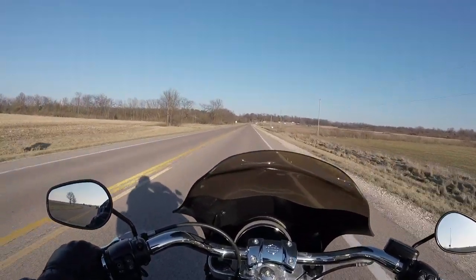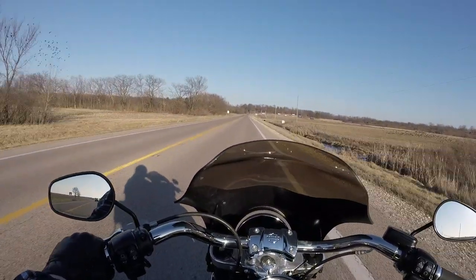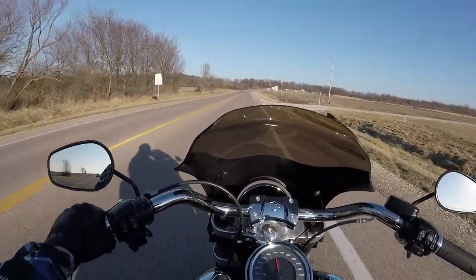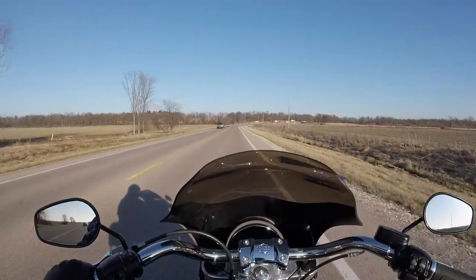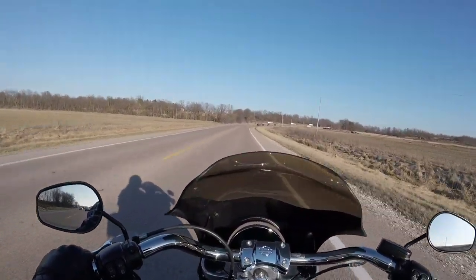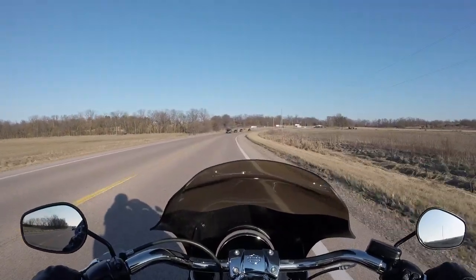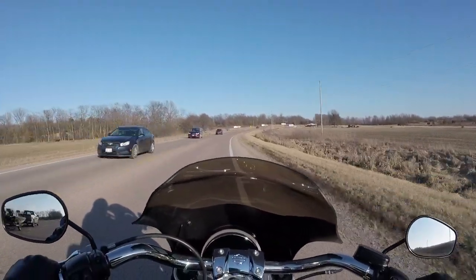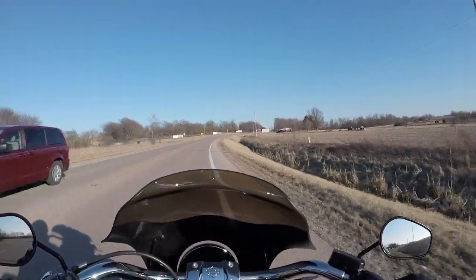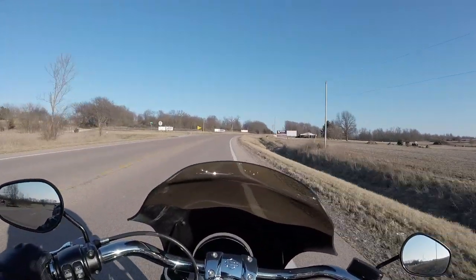If you want to mix a little bit of getting rid of the wind with a little bit of style, I would say go for this. This thing's incredible. But of course, if you want to get rid of the wind entirely, you're going to want to go with a different option. I would maybe call Memphis Shades, talk to one of their reps, see what they have, and they could probably help you find the right windshield for you.